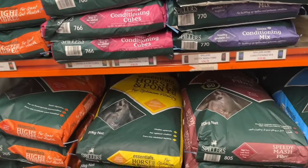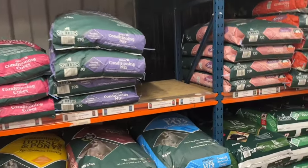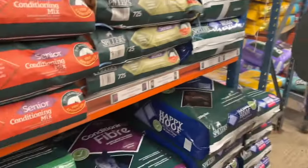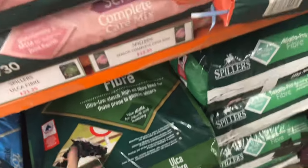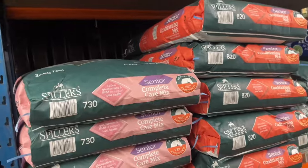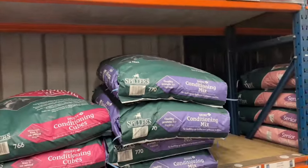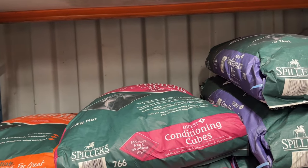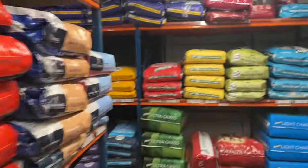So, what do we have here? We have been asked to put Amaretto on some Spillers. So she has the conditioning fibre from Spillers. She seems to be more on the carrying side. The nut she has has this photo on it, but I don't think they have the nuts. What are they called? I think they're called a light something, like low in sugar. But I do not know where they are.